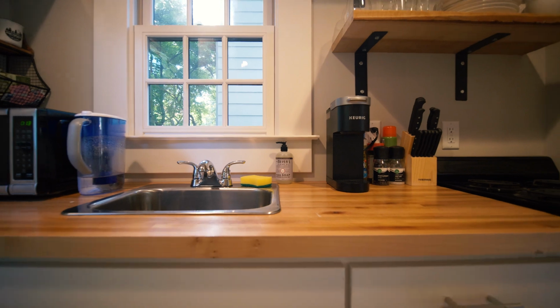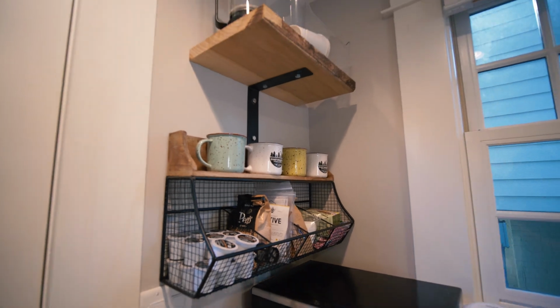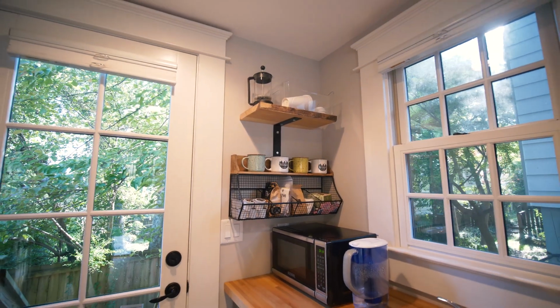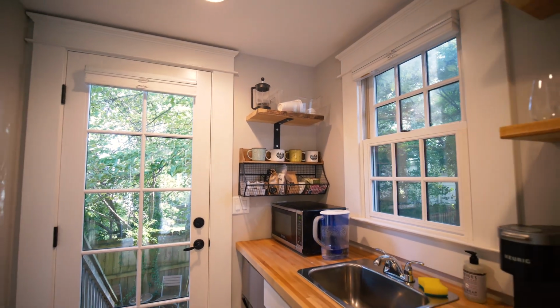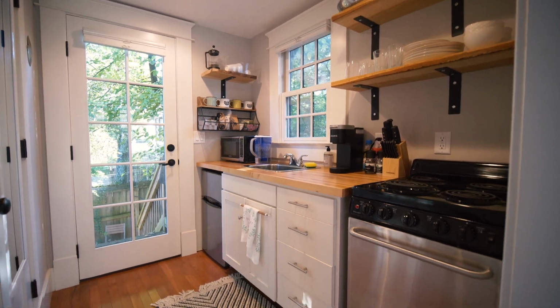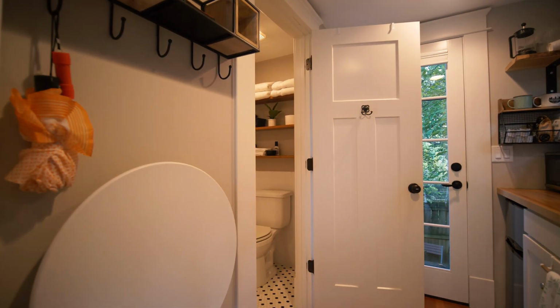In the middle, we have a small stainless steel sink, and on the left-hand side, we have a little microwave, and then we have this hanging shelf housing all of the coffee, all of the teas, all of the honey, the mugs, the French press, and that's pretty much it. And then lastly, we have quite a bit of cabinetry underneath, and then a mini fridge on that left corner. Directly across from the kitchen is the bathroom.